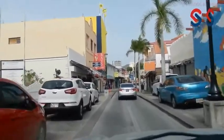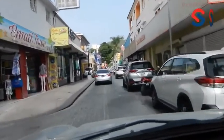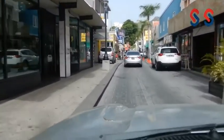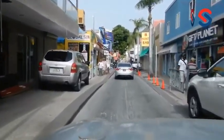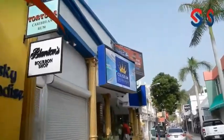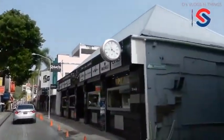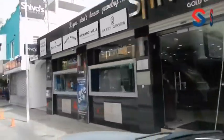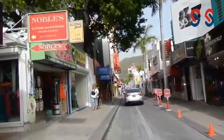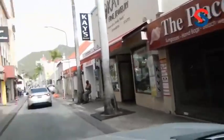So another little arcade there. If you notice, cars are parked on both sides because of a lack of parking. Got the Methodist Church there, historical sites. And we're coming into the area where you find all the fine jewels, etc. This will be the more upscale part of town. It's a casino right there. Jewel stores. Jewel stores on both sides.